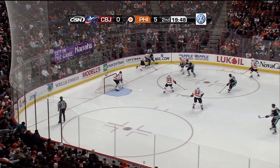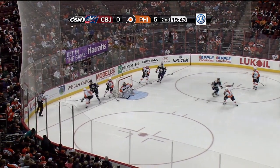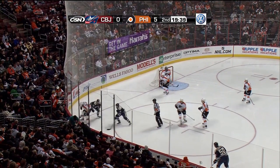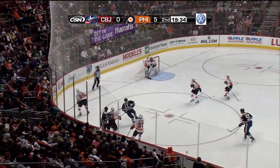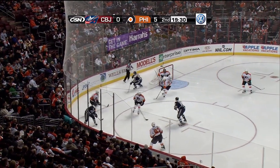The players have to turn it up for the Blue Jackets. They go back to Mason. And they go to work in the offensive zone here. Johansson stopped at the side of the Philadelphia net. For the Flyers, they have to show that killer instinct. They have lacked it a little bit. They had that 2-0 lead against the Devils in their last game. They don't want to let up. They have a big lead here, but they want to finish off the Blue Jackets.